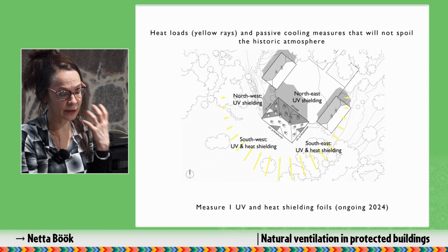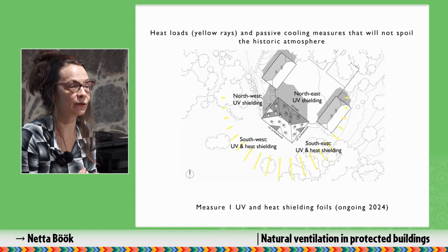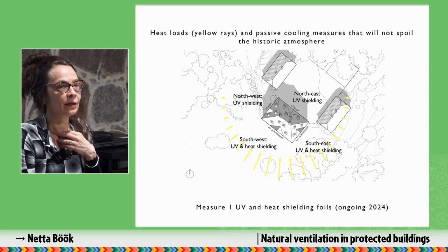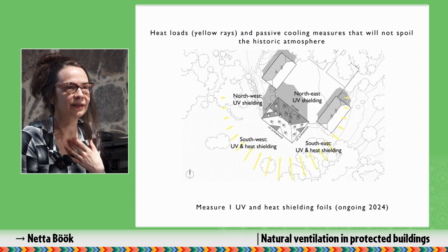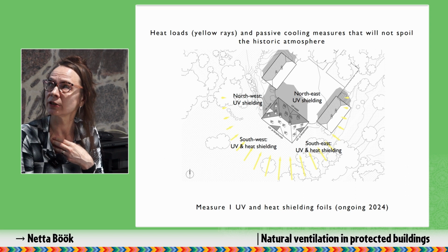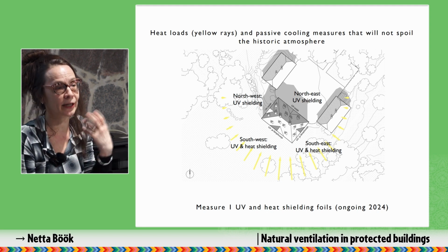And this is one thing, and another thing is that it's a museum with museum objects and furniture, textiles, paintings, etc., and there is the UV radiation that should be shut off. And earlier, against the UV radiation, they had roller blinds, but this has proved to be an insufficient way of shielding the interiors, and also it blocks the views from the inside to the outside landscape, which is actually quite important for the good museum experience.